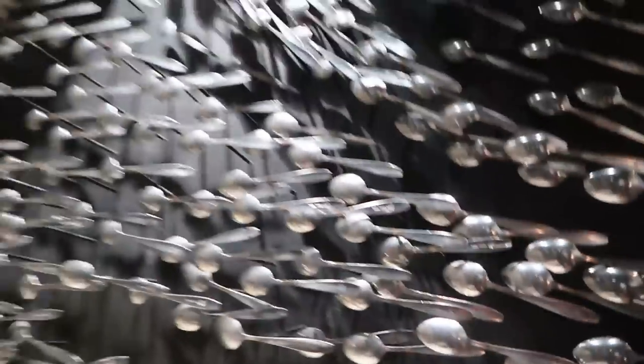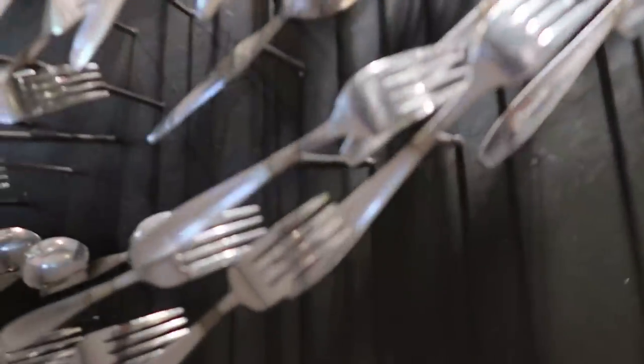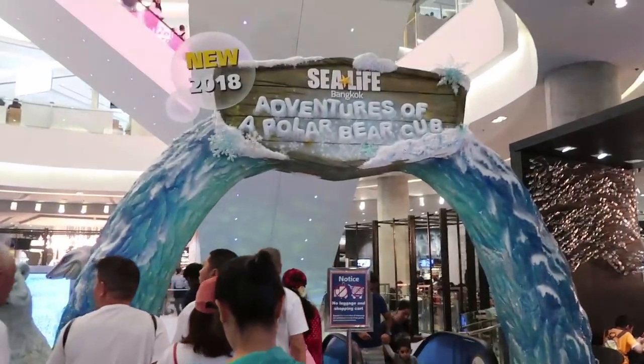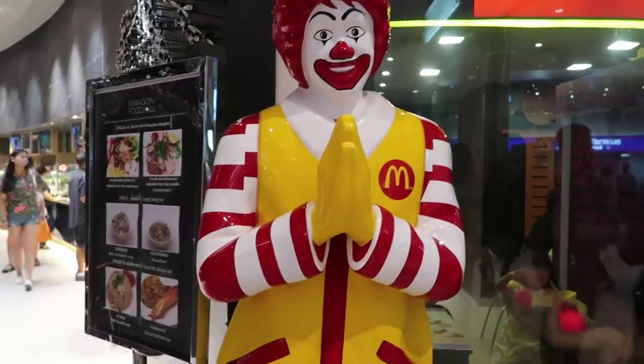Interesting wall art, guys. Spoons. See that? And on the other side, forks. Cool. Awesome. Wow, guys, this mall even has an aquarium with sharks and stuff. What? Ronald McDonald is doing the Thai peace sign. So Jollibee should do less, I guess.